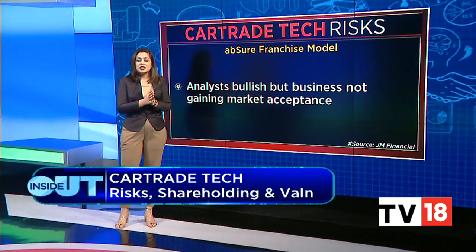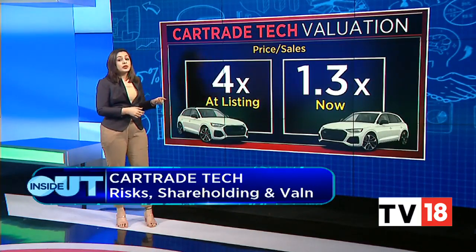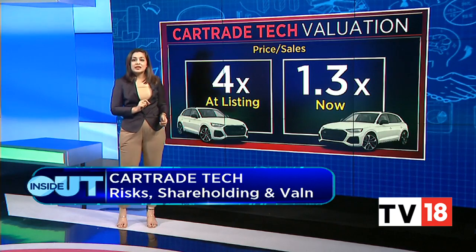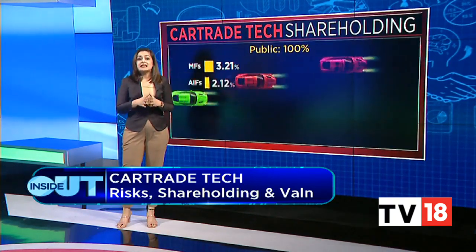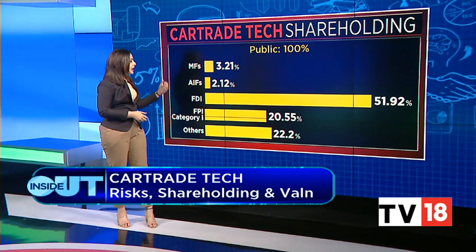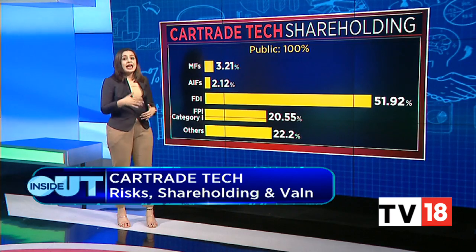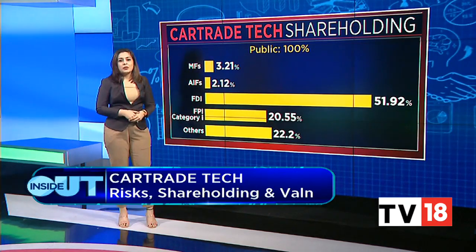In terms of valuations, price to sales is what I'm looking at right now. It is coming to 1.3 times versus 4 times at the time of listing. That's the kind of price damage we have seen. Interestingly, promoters do not hold any stake in the company. And some big names are a part of the shareholding. Mutual funds at 3.21%, we have AIFs at 2.12%, FDIs at 52%, and the FPI category has it around 20.55%.